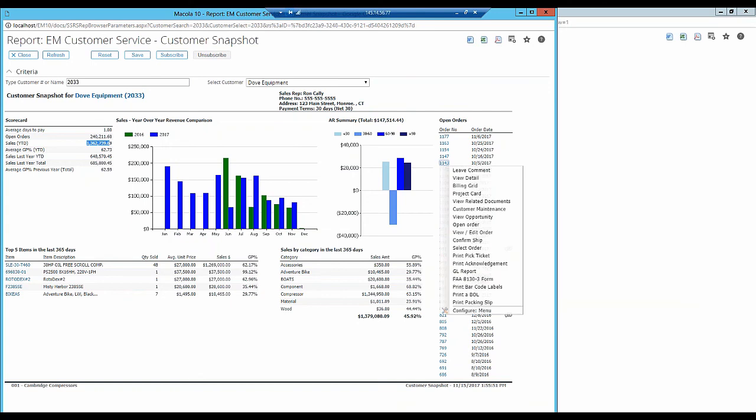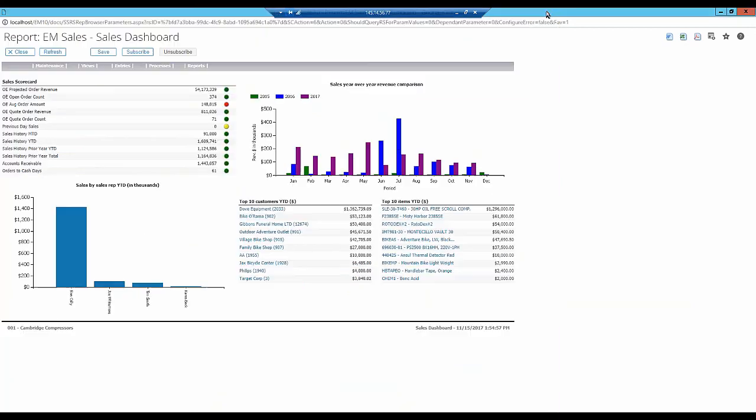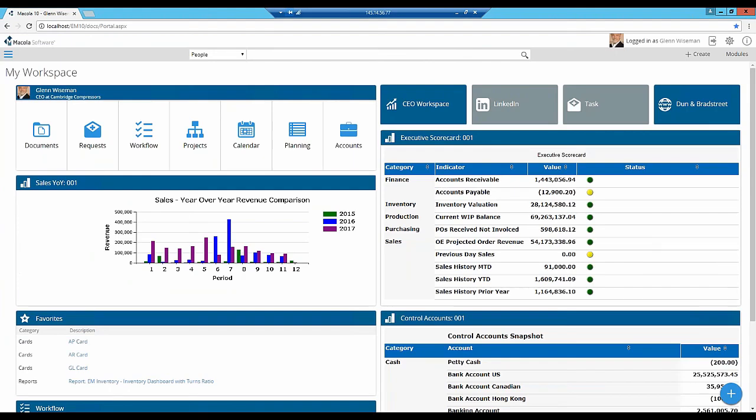I could drill into these orders and work with them from here, but this is a great way for somebody who's doing research on specific numbers like your projected revenue to be able to drill into the detail of it without having to run separate reports and print things out and configure different ways to look at it. You set it up the way you want it to begin with, and you can drill into any of those pieces of information from there.